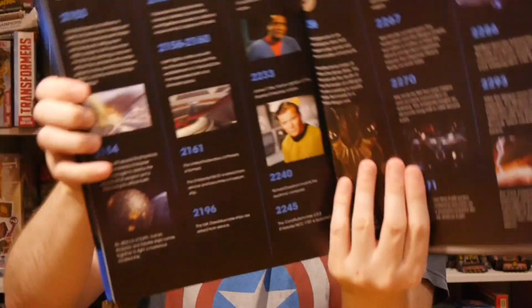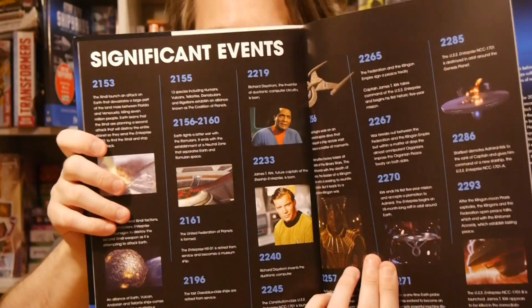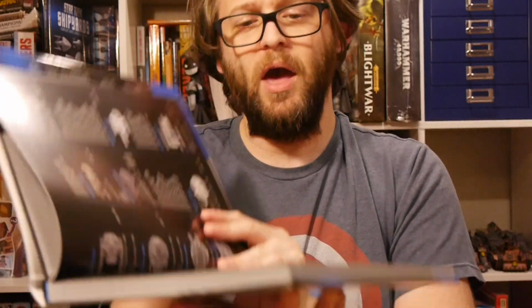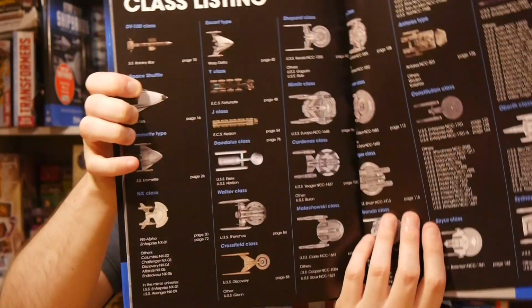Other thing that's really nice is they got a history of significant events. I love going through things like this. It's pretty cool to check that out. And then we got a nice class listing in the back to go through everything. I mean, for fans of Star Trek, this is a must. Like, this is really, really cool stuff. Most of these ships I can't say I've ever heard of.